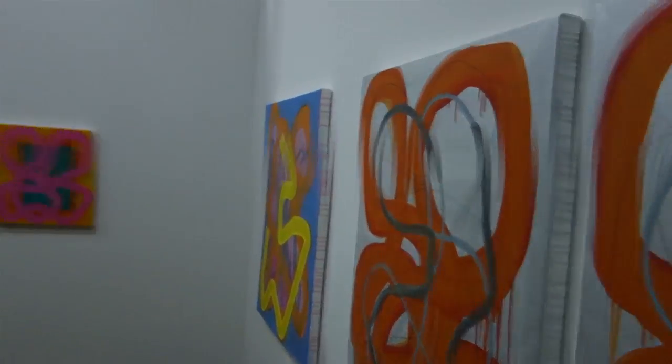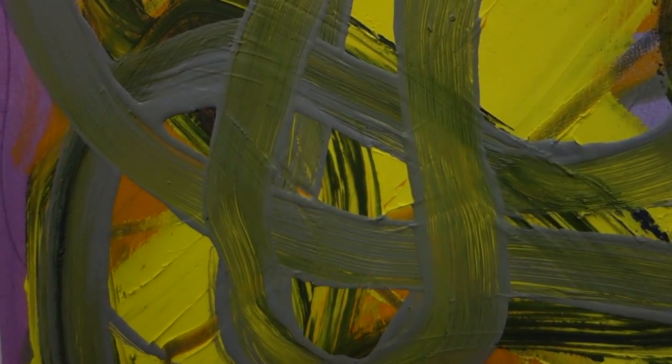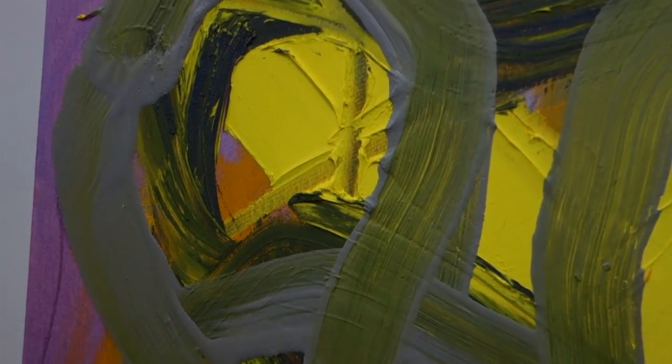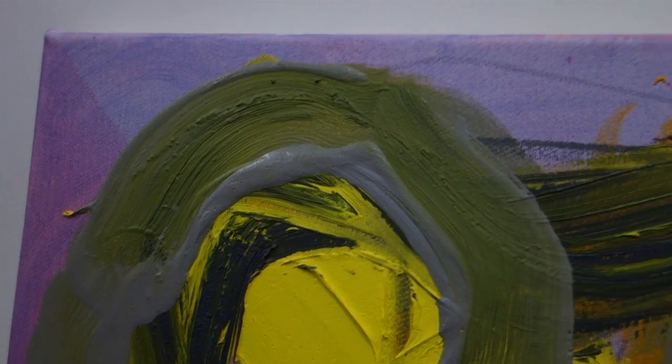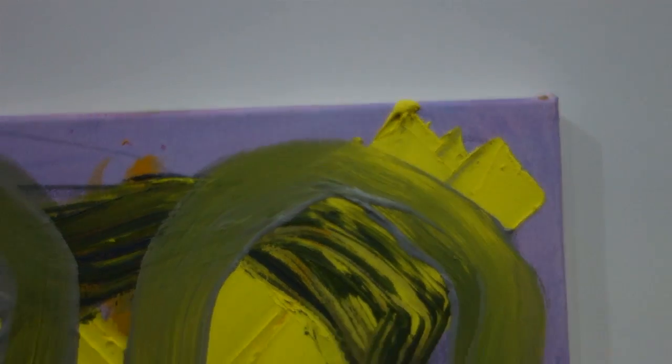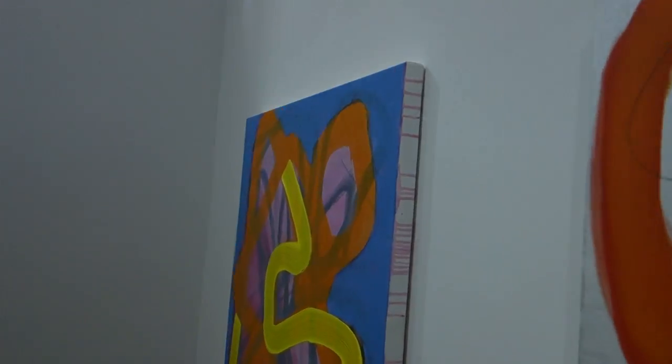Now, this is kind of a big change for you, I know, because the last group of work that I saw, you're dealing with more geometric shapes, a lot of squares and rectangles. It is. And something happened. You went squiggly. Yeah, well, I rediscovered line a few years ago, and it has continued to loosen up. Let's go down here and look at some of these.